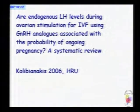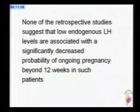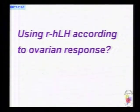Kolibianakis published again in 2006 in Human Reproduction Update another meta-analysis, and the question was, are endogenous LH levels during ovarian stimulation for IVF using GnRH analogs associated with the probability of ongoing pregnancy rate? According to his meta-analysis, none of the retrospective studies suggest that low endogenous LH levels, I mean, in the stimulated cycle, are associated with a significantly decreased probability of ongoing pregnancy rate beyond 12 weeks in such patients. So it means that if you have an endogenous low level of LH, those patients will not benefit from using the recombinant LH.